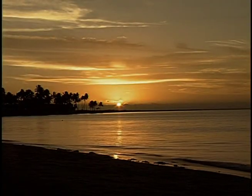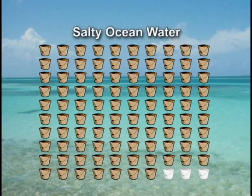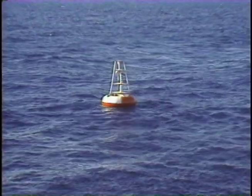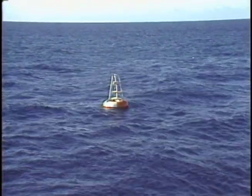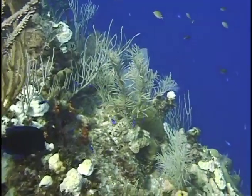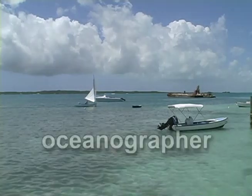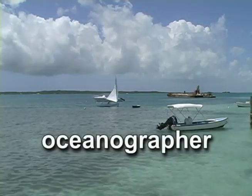Did you know that most of the water on Earth is salt water? If all of the water on Earth were poured into 100 large buckets, 97 of the buckets would be salty ocean water. The oceans are huge, and there is a lot we don't know about them. We do know that they hold a large variety of plants, fish, and other creatures. A scientist who studies oceans is an oceanographer.